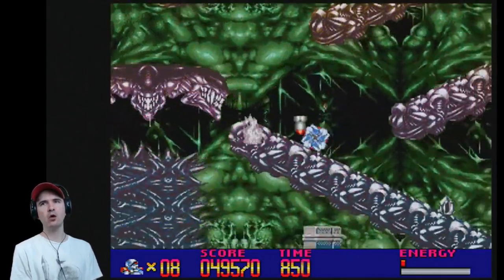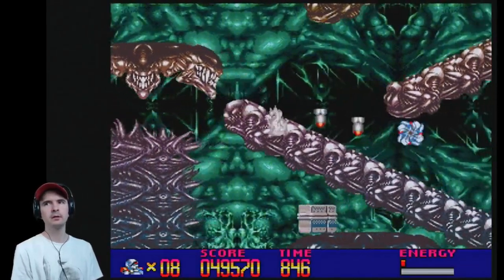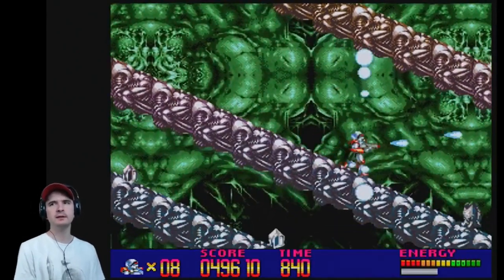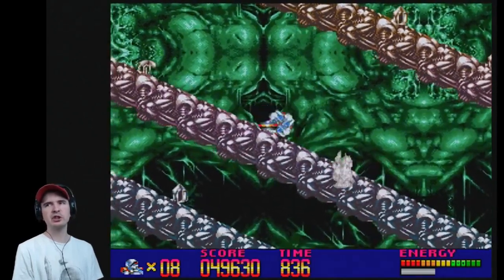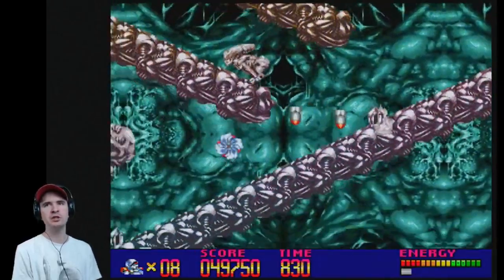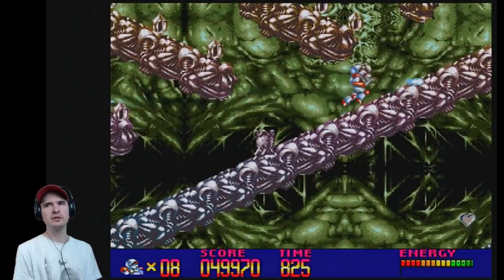Now, when you're in this form, you are actually invincible. But it only lasts so long until that white bar disappears. Because it's very, very slopey going downwards, I'm going to keep using this. But once that white bar below your energy bar goes, you can't use it anymore. Again, different from other versions.